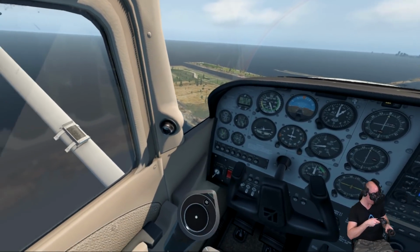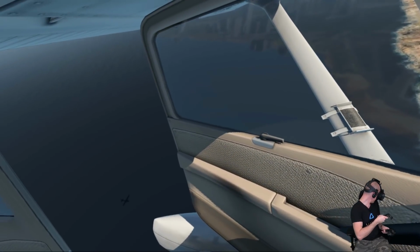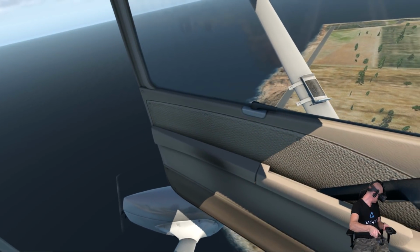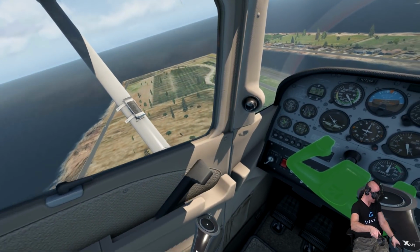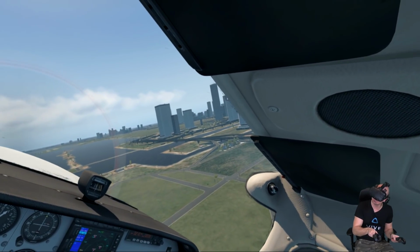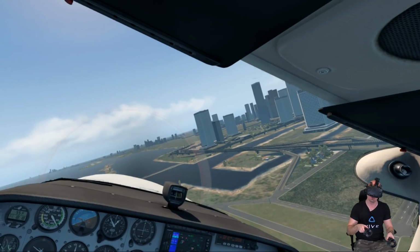Can I open up the door while flying? Oh, yes, I can. Oh man, whoa, this is dangerous, this is dangerous. Whoa, why did I do that? Close it, close it. Oh man, that was quite creepy to actually fly with an open door.